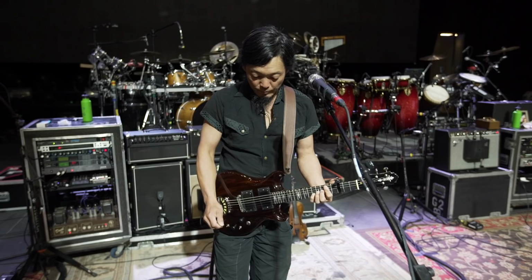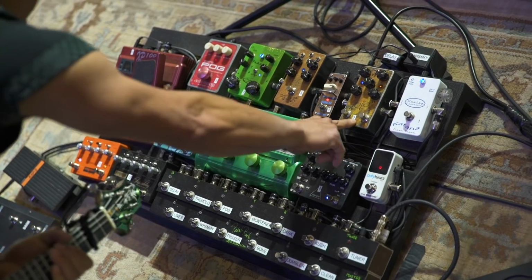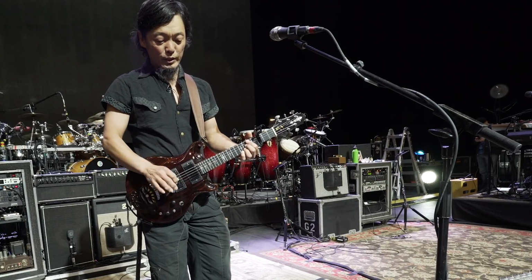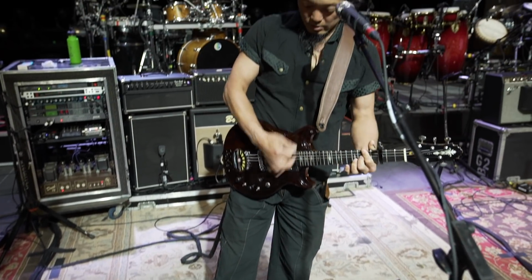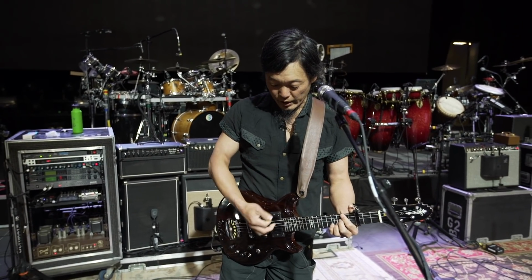Just super clean. And then I found this guy, Paul Trombetta, that makes these things. This pedal, that pedal, and I have another one that's not in here, but he just makes really, really cool distortion boxes. So this Cush is kind of a little dirty, but not super dirty.